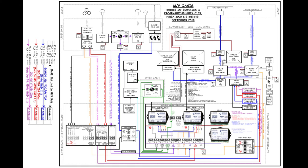On the NMEA drawing, we also note each component's configuration setup, input and output sentences. This is a great winter rainy day project, and is invaluable for both diagnostics and if you want to add or modify equipment.